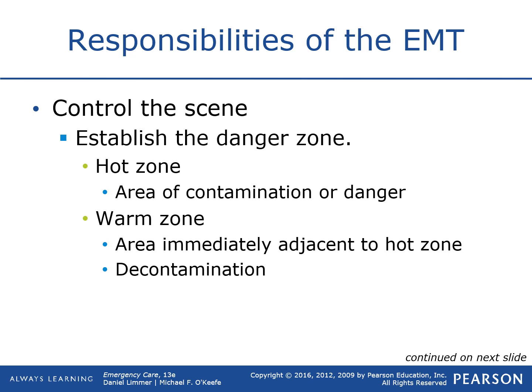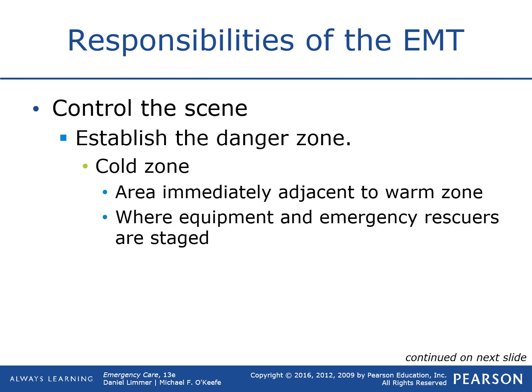The warm zone is the area immediately next to the hot zone. That shouldn't have any exposure to the hazardous material, but people are coming out and they're exposed. So this is where decontamination happens, is in the warm zone. So there is still some issues in the warm zone. You don't want to be in there because the people coming out are contaminated. So it's not safe until they're decontaminated and they come out into the cold zone.